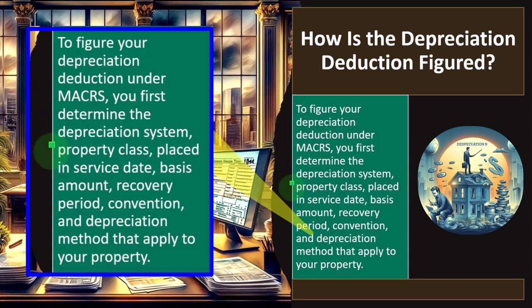I need to know the property class, because the property class will tell me how many years I'm going to depreciate it over. Is it 3 years, 5 years, 7 years, 10 years? The basis amount, which is basically the cost or adjusted cost that I'm going to have to, instead of expense, depreciate over the life of the property. The recovery period is basically something that you're going to get from usually the property class. So if it's 5 year property, then you would expect the recovery period to be 5 years, right? So it's often in the name of the property class.